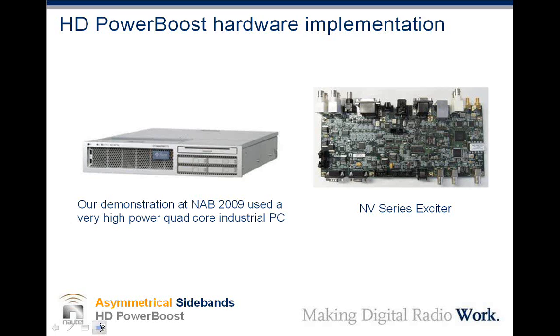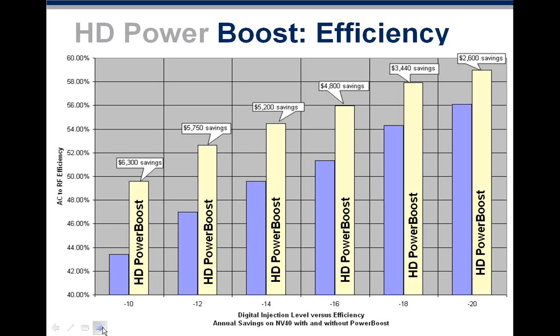Okay, so let's forge on here. So here are some assumptions and some analysis of the savings that one might be able to expect using HD PowerBoost. And you can see the dollar savings based on a nominal value of cost per kilowatt hour of improvements in AC to RF efficiency, using an NV40 24 hours a day, 7 days a week, 365 days a year, over a year period. So it is possible to get a relatively quick return on investment in just the cost of reduced electrical power. And this doesn't even include, if you're in a location that may require air conditioning to cool the site, the fact that you've got a lot less cooling to do as well.